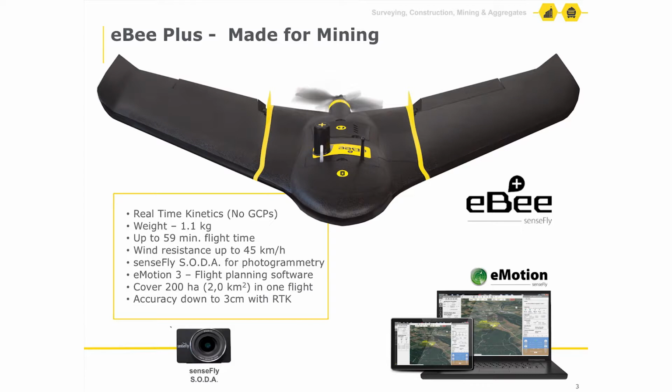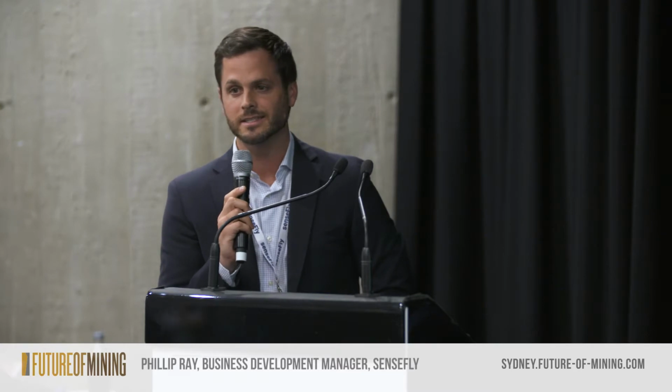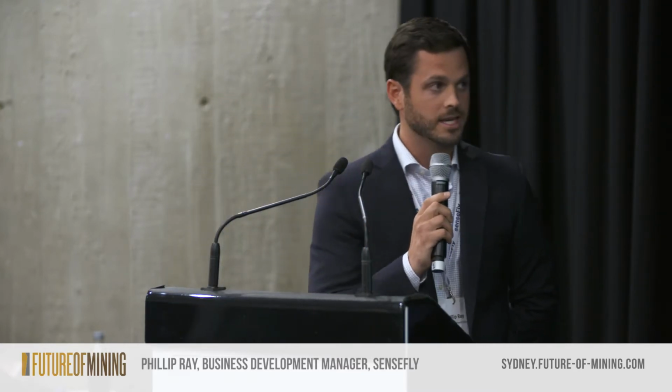That also goes into our flight time, which is 59 minutes, conveniently located at 1 minute below an hour for the same reason. Regulations start to kick in when you have a drone that flies a little bit longer than that. A fixed-wing drone has very good wind resistance, so we say our wind resistance is up to 45 kilometers an hour. In a mine site, especially in a mountain-type setting, that's quite useful, so you don't have days where you can't fly as much.